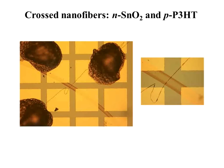Here is another device that we have made, but now it's crossed. This is a crossed tin oxide nanofiber crossed with a p-doped poly-3-hexyl-thiophene. So right over there you can see that if one of these fibers is doped N and the other fiber is doped P and you cross them like this, you would get a P-N junction. To make this device, we took a substrate that had no leads on it.